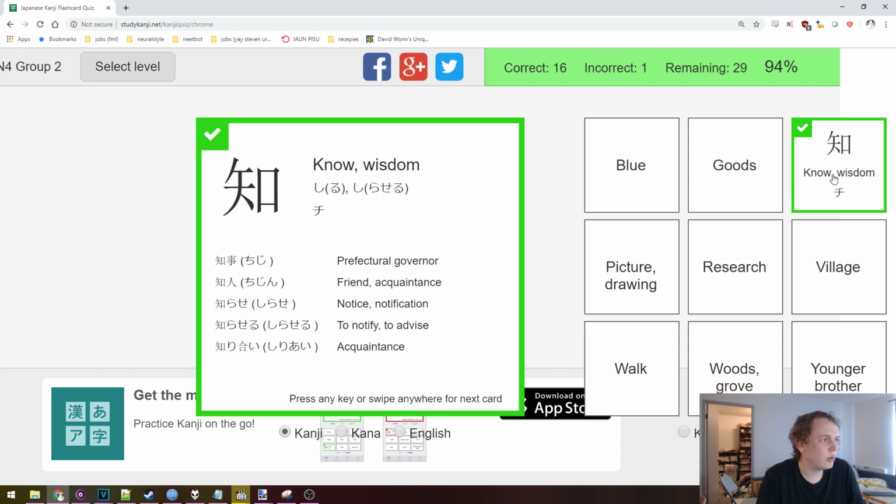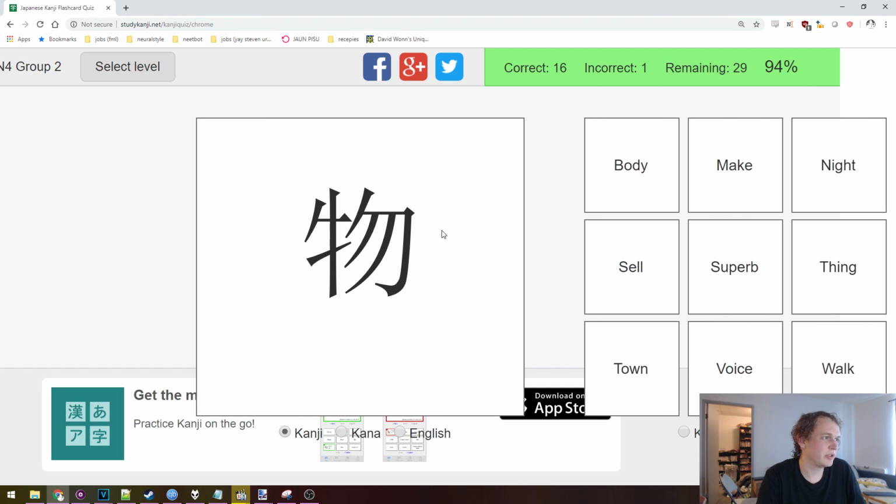This is to know or wisdom. So shiteru ka. Do you know this? Things like that. A person you know, chijin, is your friend. A notice, something that's informing you of something, is shirase. So you can kind of look for this in things, noting that it's like a notice to you. Could be useful if you're living in Japan.